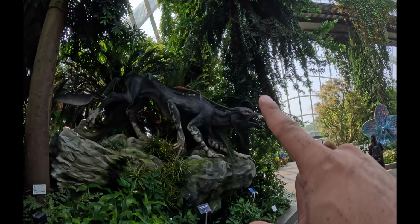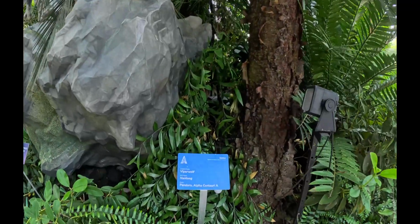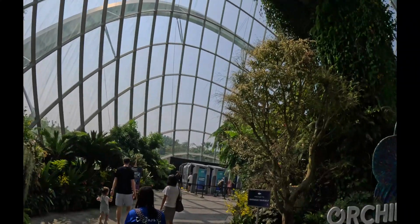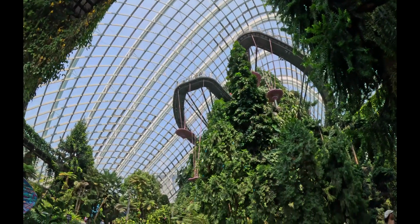There's some more Avatar. The viperwolf. And then you see the trees shaking. That's cool. Wow, this place is incredible. Just look at how big it is. It's massive.